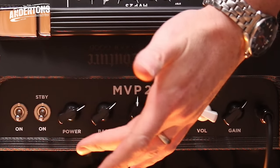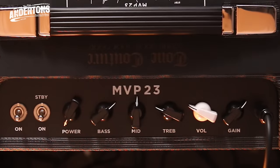And this is no pedals, ladies and gentlemen. So if we now go right down to kind of the minimum level. Minimum.